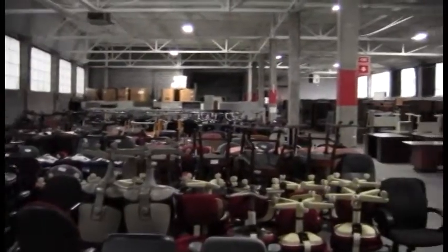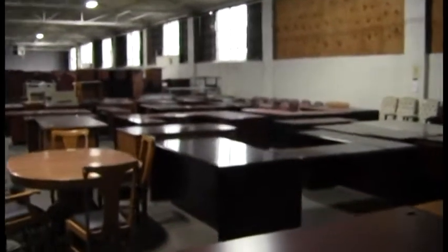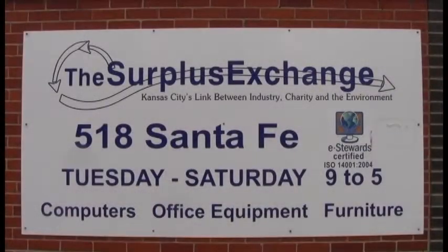The Surplus Exchange, Kansas City's link between industry, charity, and the environment. A must-go-see. By the way, this is Mr. Ed from the Junk in My Trunk Road Show. The Surplus Exchange is located at 518 Santa Fe. They're open Tuesday through Saturday from 9 to 5. They have computers, office equipment, furniture, and much, much more. Get down, check them out. They're open 9 to 5, 518 Santa Fe.